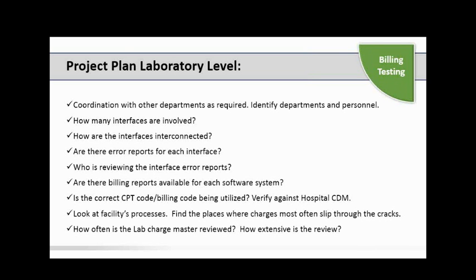Verify against the hospital CDM. Look at facilities' processes. Find the places where charges most often slip through the cracks. How often is the lab charge master reviewed? And how extensive is the review?